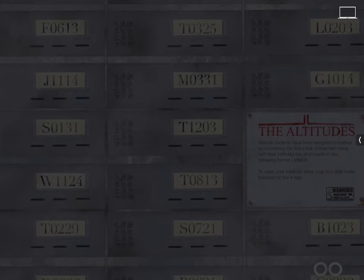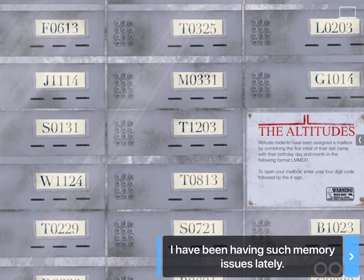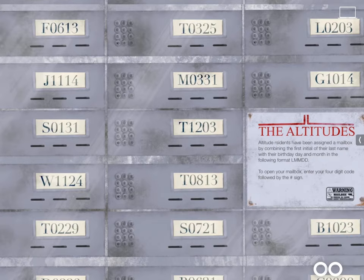I have been having such memory issues lately. Good thing I can save my notes on my device. Alright, so that was a clue to check the notes on your device. But first, let's read this. It says, the altitudes. Altitude residents have been assigned the mailbox by combining the first initial of their last name with their birthday, day, and month in the following format. LMMDD. To open your mailbox, enter your 4-digit code followed by the pound sign.